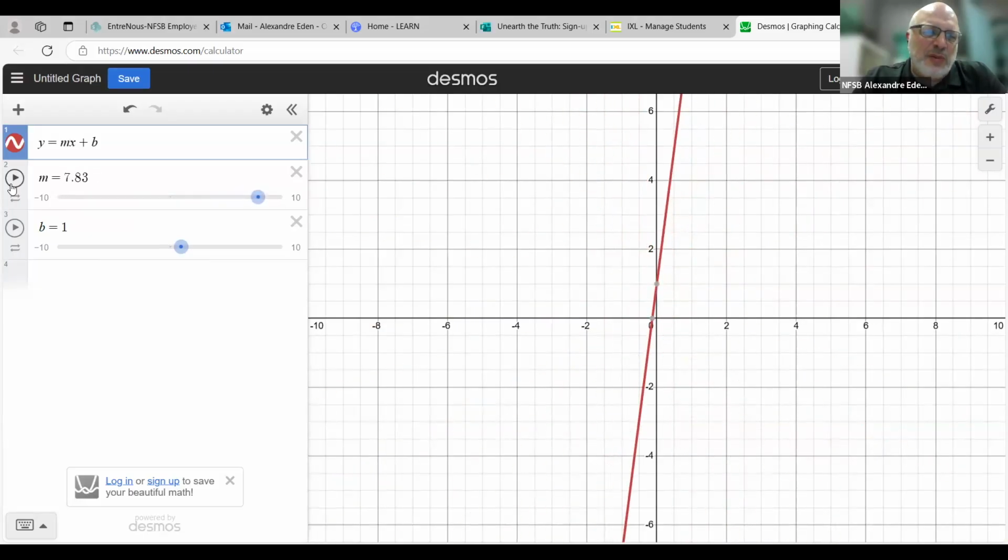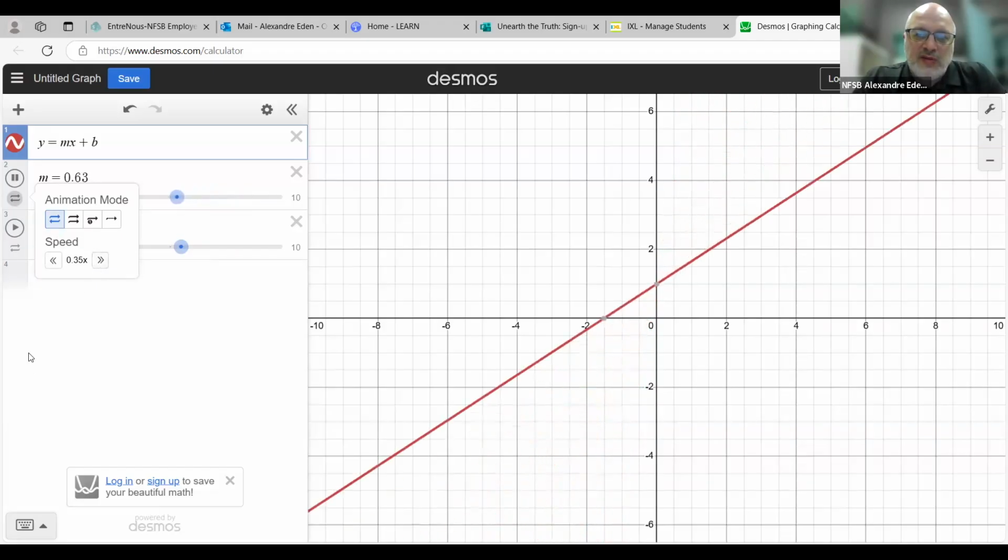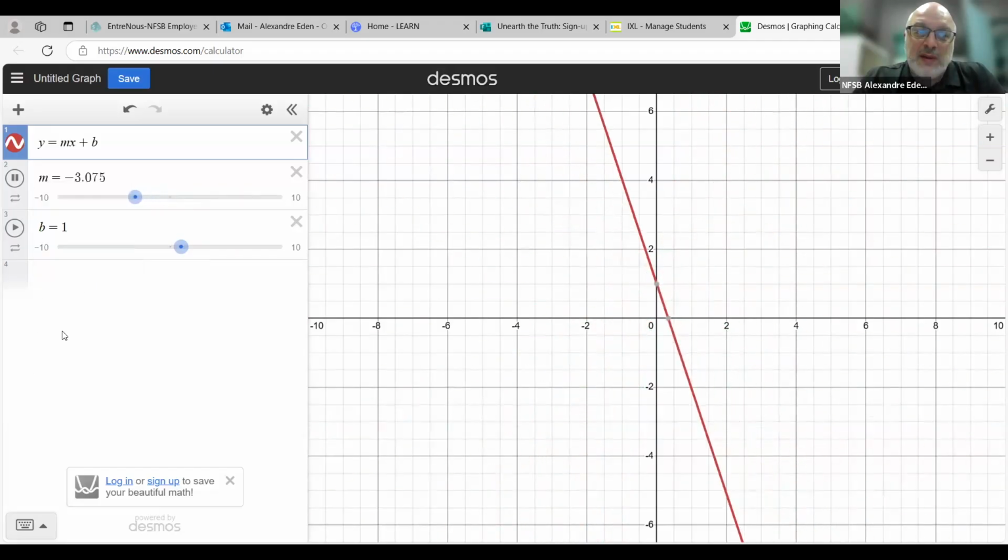Now, this is going super fast. So we might want to adjust the properties a little bit. So we might want to adjust the speed, slow it down a little bit. And then our students will get a better idea of what's happening. So now this might be a little bit too slow. Yeah, this is a little bit too slow. Let's go a little bit faster. There we go. So now the student can start seeing what happens because of the slope.